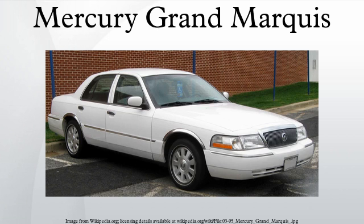From 1979 to 2011, it shared the Panther platform along with the Lincoln Town Car. From 1979 to 1985, the Grand Marquis was manufactured at the St. Louis assembly plant in Hazelwood, Missouri. From 1986 to 2011, production was located at the St. Thomas assembly plant in Southwold, Ontario, Canada.